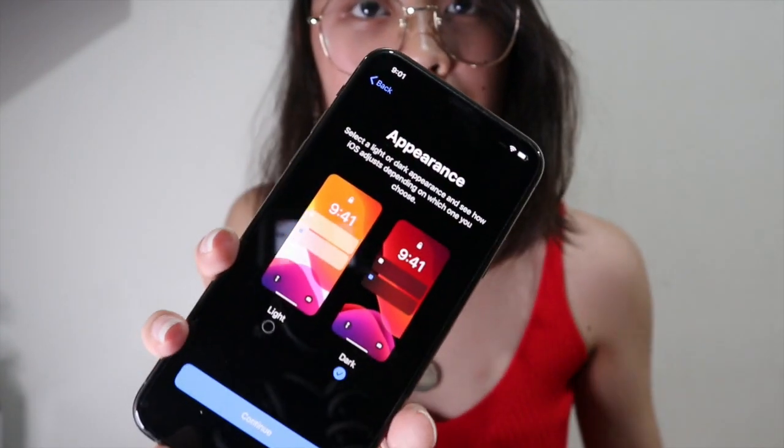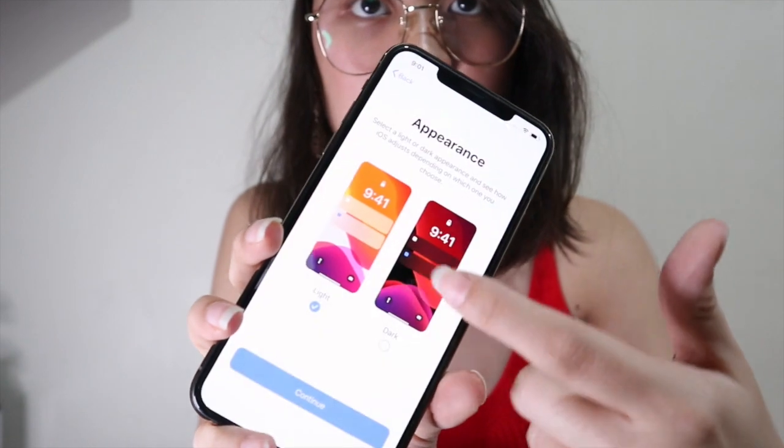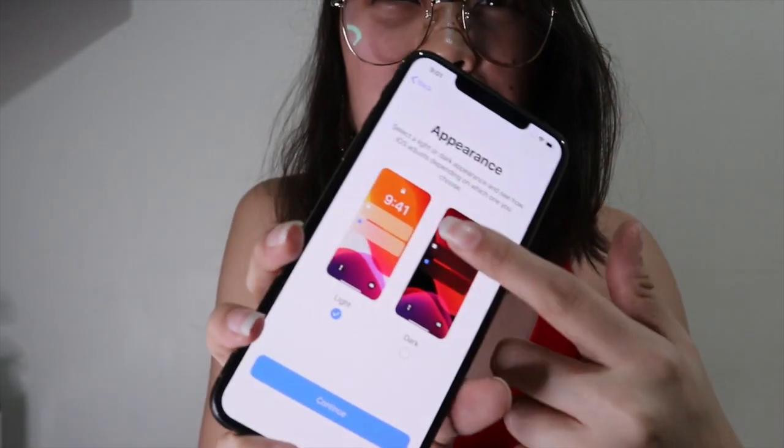Oh, okay, so this one is nice. App analytics. True tone display. See without true tone display. Continue. Okay. I actually like this in the phone because there's appearance, you know, if it's light or if you want it dark. I can actually just change it. If I wanted this always, I could just change it in the settings.